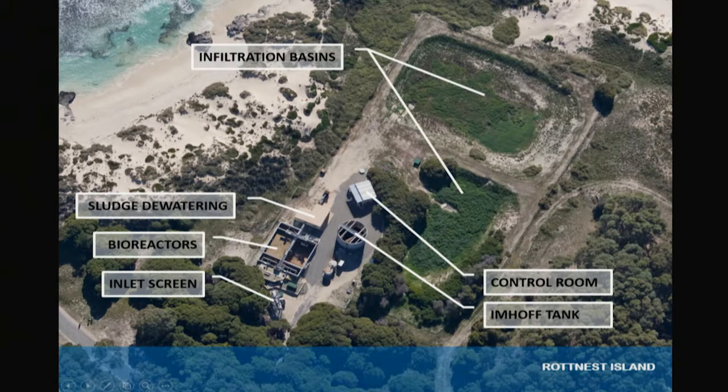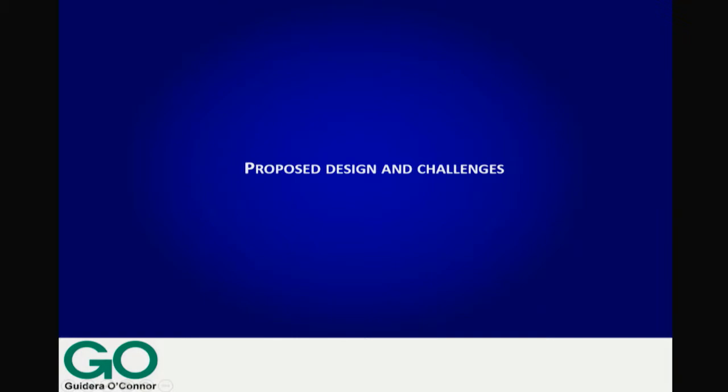So we had to get rid of all this stuff, but we needed to keep this concrete structure because, as I mentioned, it was ridiculously expensive to get concrete on the island, and the project just wouldn't have stacked up if we had to build a new set of bioreactors.